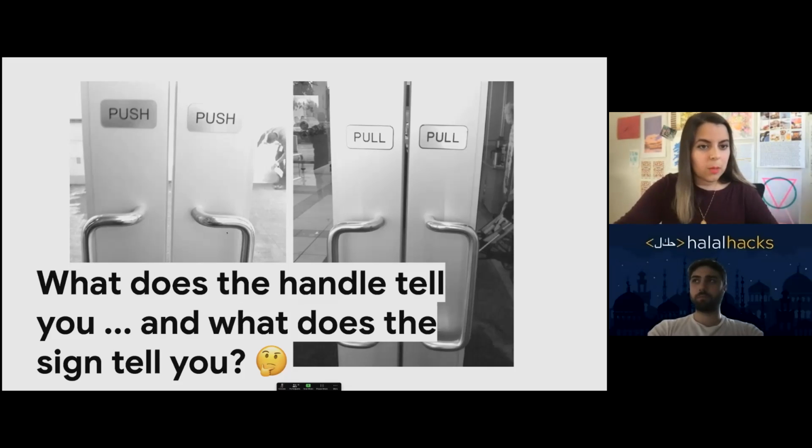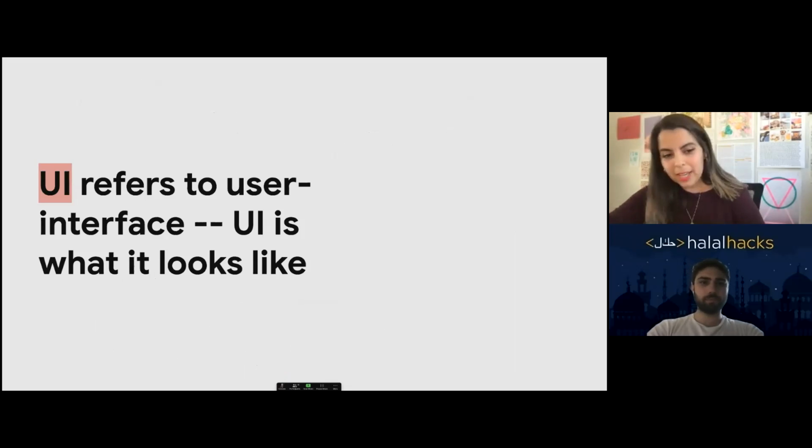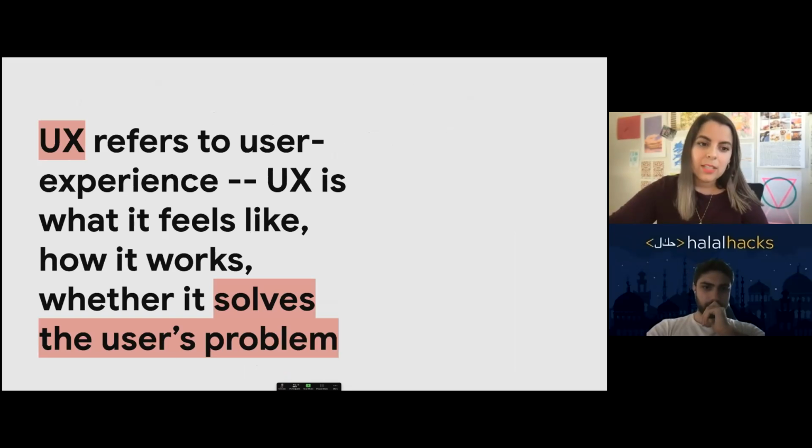Then it would feel more like a push door, or it would be obvious to you that you would push it. You would not have to read the sign or think about it. So, a little bit more formally, UI is the user interface and what it looks like, whereas UX is what it feels like, how it works, and whether or not it's actually successful at solving a user's problem.